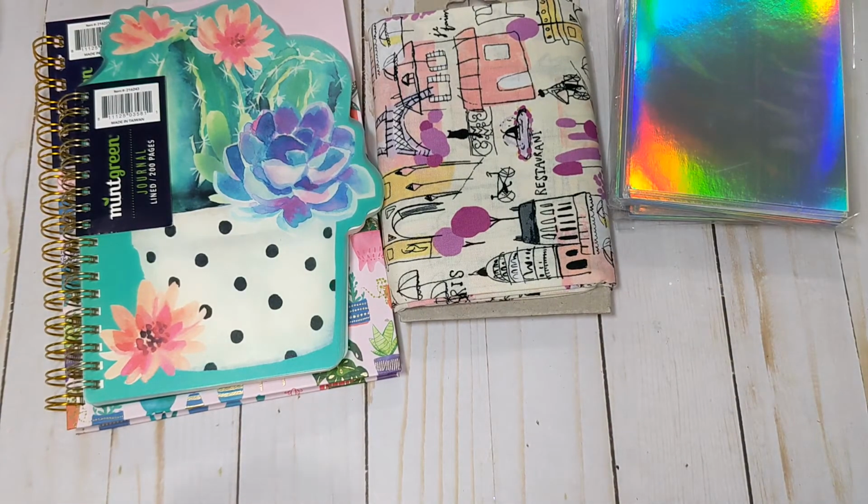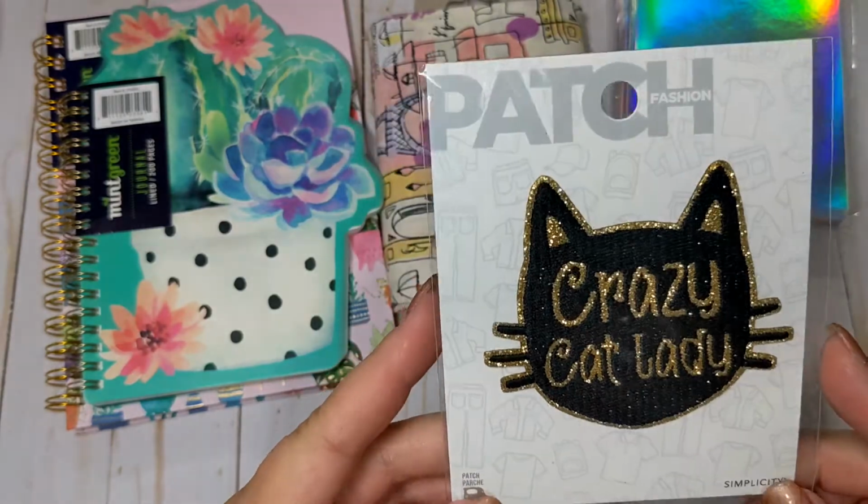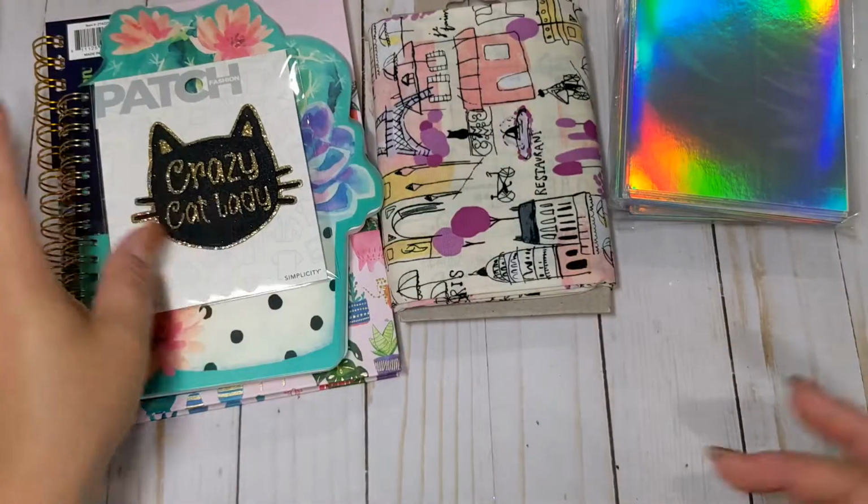And then also I found this really cute little patch. It says Crazy Cat Lady, because you guys know I love cats, and I thought that was really, really cute. So got that to have just for myself.